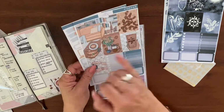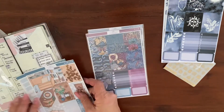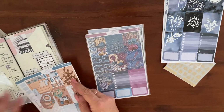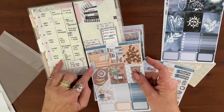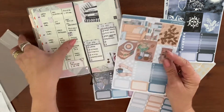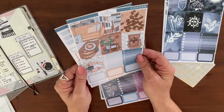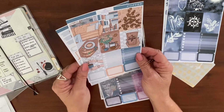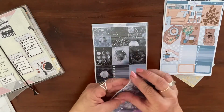So, oh, I like this one too. This one's got that lovely big double box sticker. Well, that fit. Oh my gosh, look at that. It fits. Because I don't think I've had any kits before that I've got. Look at that. The double box will fit perfectly in there. Oh, I like that. That is absolutely gorgeous. And I love those little sprinklings of rose gold. So, love that one. Then the next one.